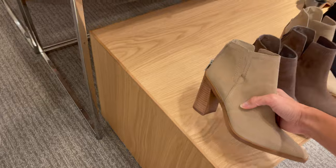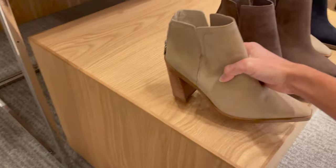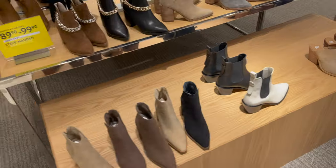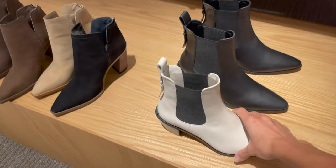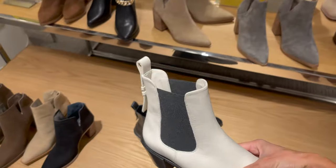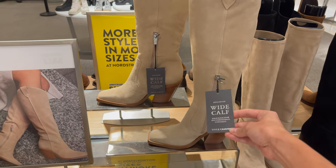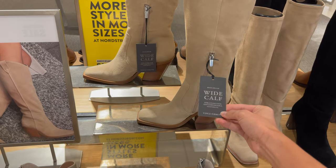These are really nice too. Again, a little bit too hollow of a heel for me, and I wish these came up just a little bit higher. These, on the other hand, are beautiful, but there's only like two shades, I think. I really like these, especially with the pull tab. Here's the wide calf shoes I was telling you about. Vince Camuto, come on, come out with a slim calf.